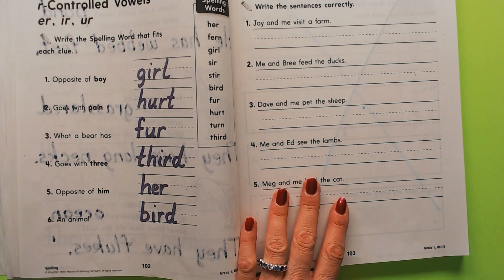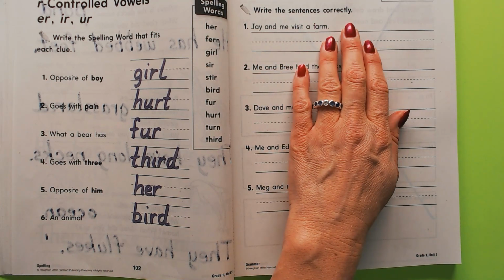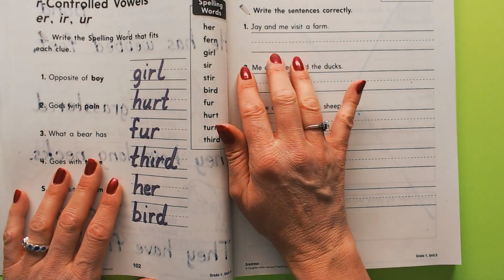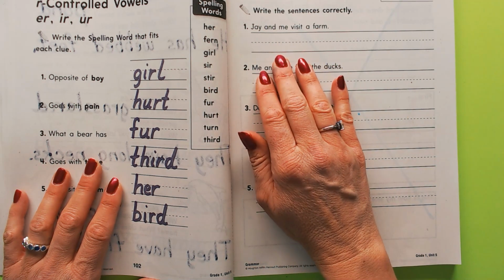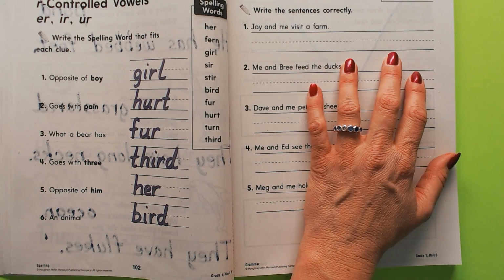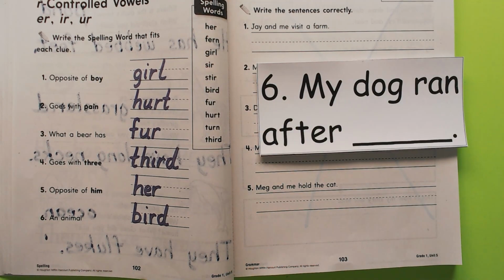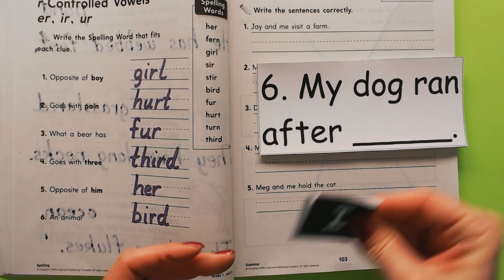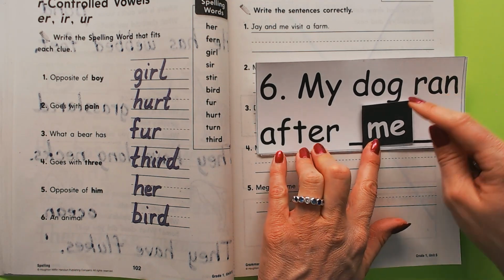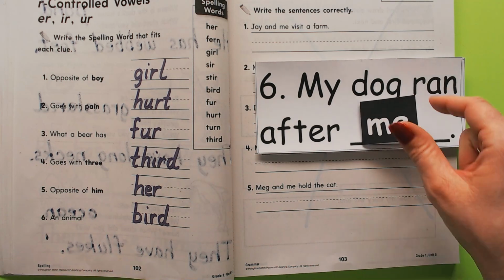So we practice naming ourselves with I. It says write the sentences correctly. We use the pronoun I at the beginning of a sentence, in the subject part of it. And we use the word me at the end, or actually in the predicate part of the sentence. So let's see. I'll just give you some examples. My dog ran after I, or my dog ran after me. Which one? Me. So me is in the back part of the sentence, in the predicate part of the sentence.